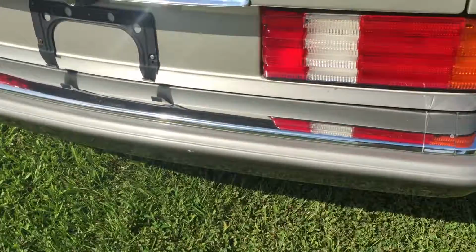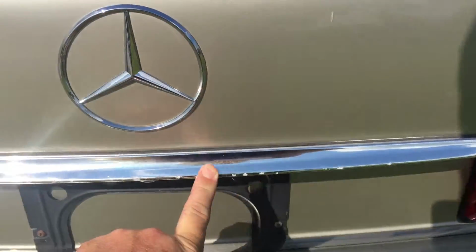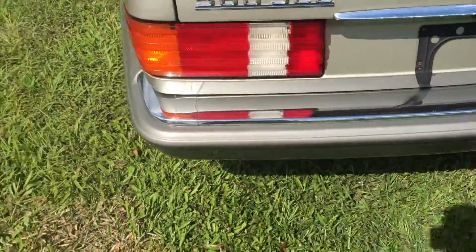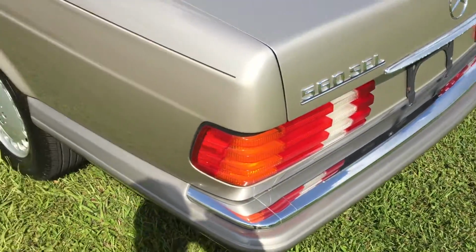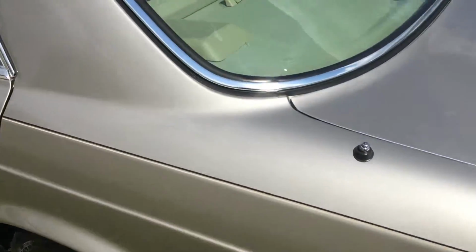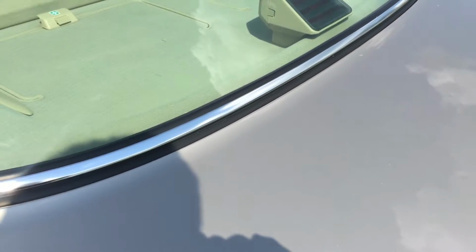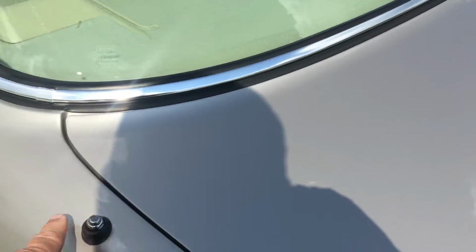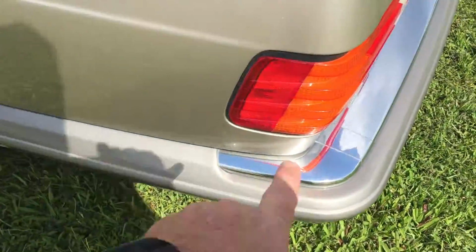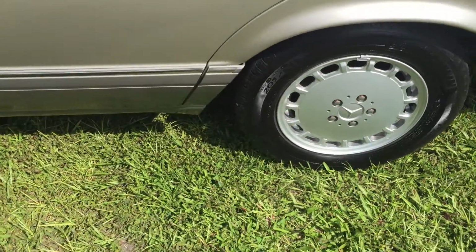The chrome all the way around, all the emblems. There's a little bit of patina showing on this edge right here. I don't know if they're remaking those aftermarket, if you can find one of those. To be a perfect car, that's probably one of the only things I saw when I walked around the car, a little bit of patina showing on that. Otherwise, even the gaskets and the glass all the way around, all the bright work, all the rubber grommets and things that go around all the areas that are prone to wear on these cars, are in great shape on this car.